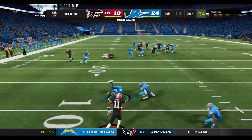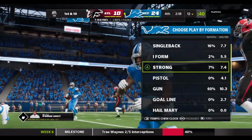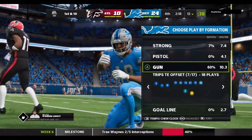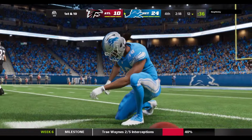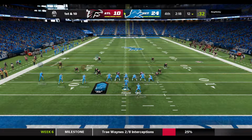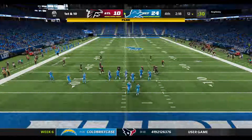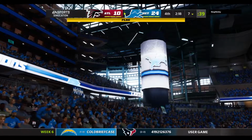And this is intercepted, and that should do it. Picked up by the former first-rounder Trey Waynes. And the Lions will take over here at their own 12-yard line. The Lions offense ready to kick off their next drive. Turnover that just got him the football back, obviously a big one, because had they been able to score on the other side, this would have been a one-possession game.